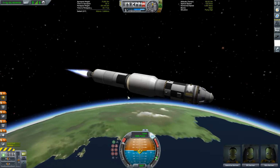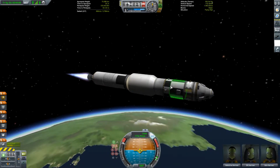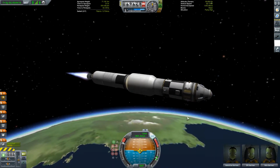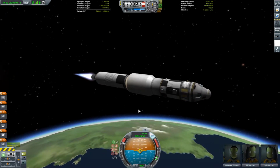Just keep that pointed at the horizon. There we go. This is sort of intended to be somewhere between an Apollo and an Orion module, just in NASA terms.